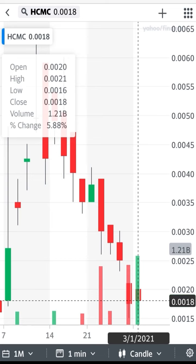But then we had a good day, which was on the 1st of March. There was more people buying, but the stock still managed to fall, with an increased change of 5.8%.